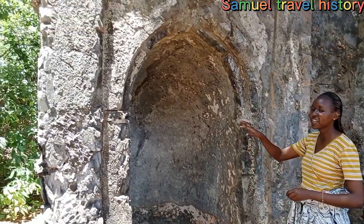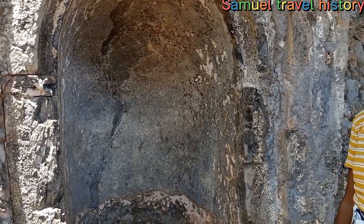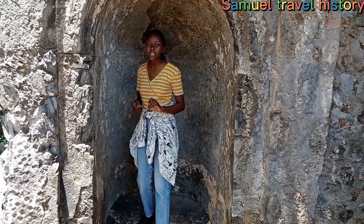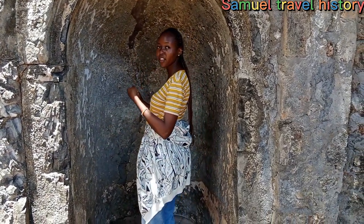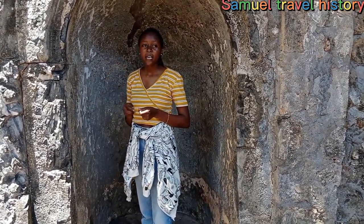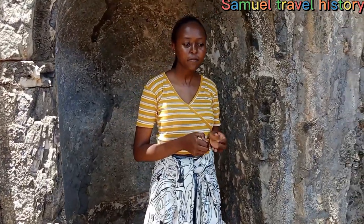Now, this is where the sheikh or the imam used to stand when preaching to the people or when praying. Now, ukiingia hivi ndani, when praying, he will face this way. Okay. Now, when maybe anataka kuongelesha watu, he will face this way. Okay. Now, when he's facing this way, he's facing the north. The north. Yeah. Okay. So, the north ni Mecca. The north is Mecca. And Mecca is where their prophet came from, Prophet Muhammad. Now, they believe when they pray facing the north, Prophet Muhammad will hear them and he will answer the prayers haraka.